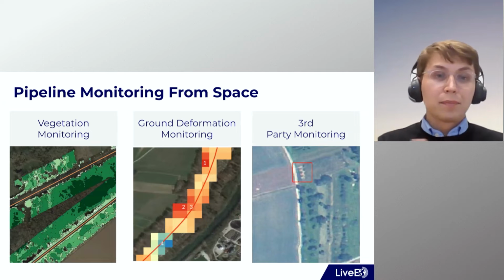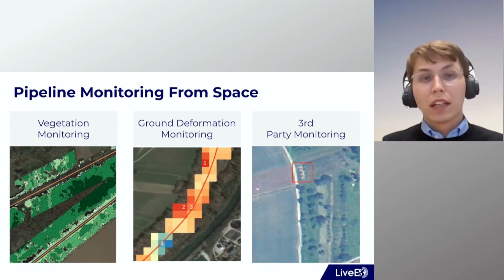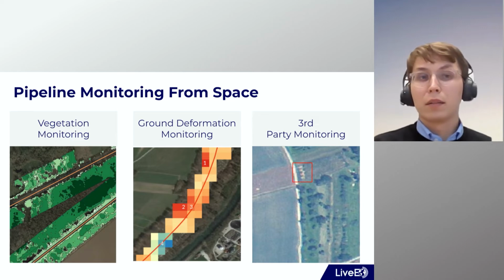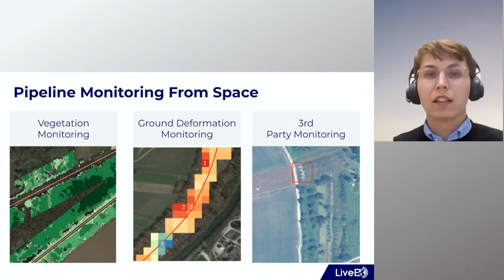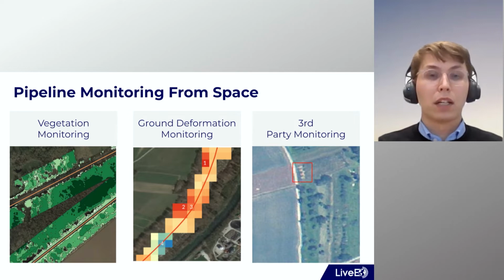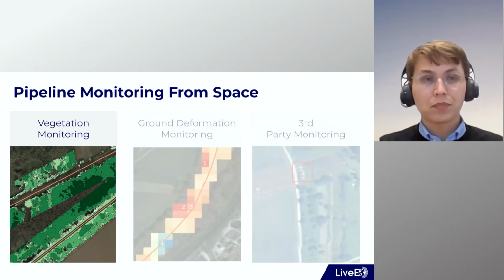Now, as said, one of the use cases which we are doing is vegetation monitoring, which I will speak about to more extent in a second. Other ones are ground deformation analysis for pipelines and third-party monitoring for pipelines.